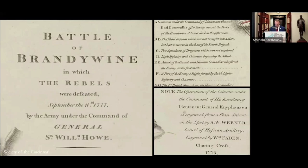one for the northern portion pertaining to Cornwallis's column and the operations under the column of the command of His Excellency Lieutenant General Knyphausen, which is engraved from a plan drawn on the spot by S.W. Werner, Lieutenant of Hessian Artillery.